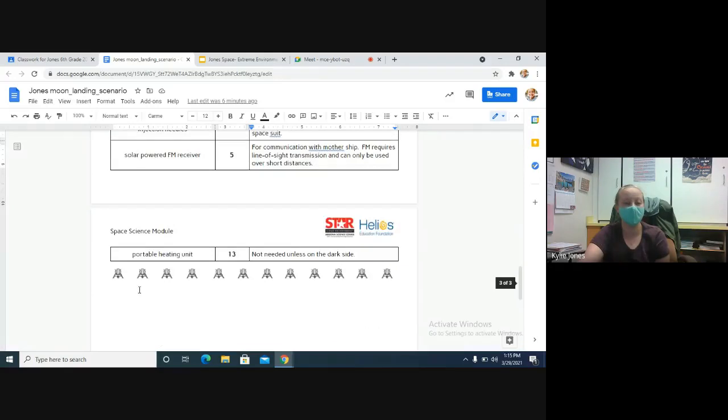Number 13 is down at the bottom, the portable heating unit. This isn't needed unless you're on the dark side of the moon. And it talked about in the little part at the beginning that you're on the light side of the moon, so the sun is hitting you. You're getting the heat there. You don't need a portable heating unit, right?